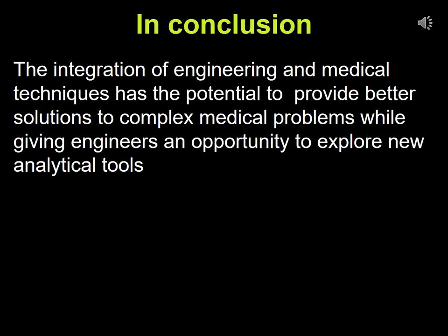So the main message of this presentation is that the integration of engineering and medical techniques has the potential to provide a great solution to a very complex problem in both fields. So we integrate mechanics from engineering into imaging from medicine in order to resolve very challenging problems, to name a few: to track cracks, to characterize soft material with very minimally invasive techniques, and to see the pollution distribution inside the soils, and so on.